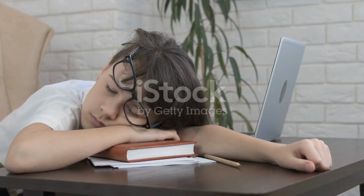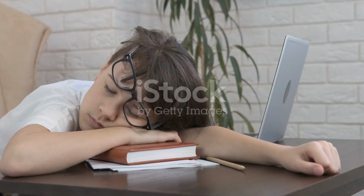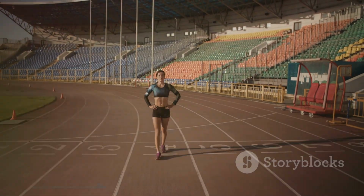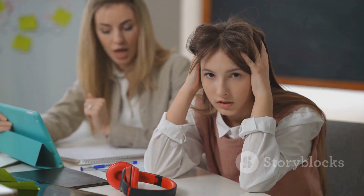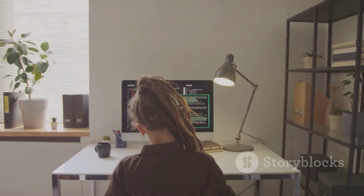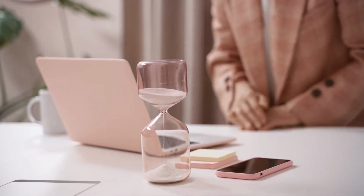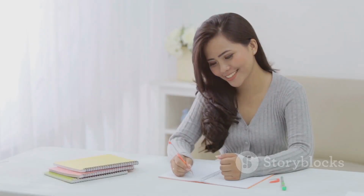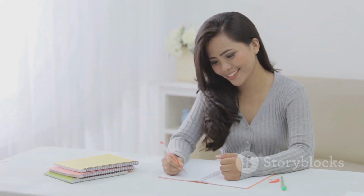We've all been there, glued to our desks for hours, feeling burnt out and struggling to focus. It's like trying to run a marathon without stopping. You might make some progress initially, but eventually you'll hit a wall. That's where the beauty of regular breaks comes in. And one technique I swear by is the Pomodoro Technique. It's simple, effective, and can work wonders for your productivity.